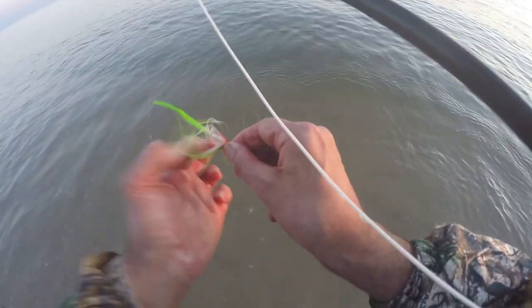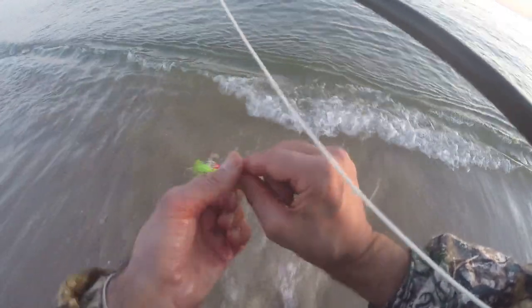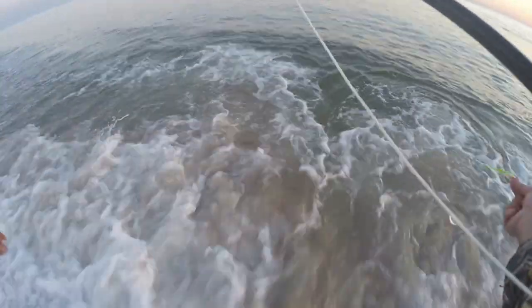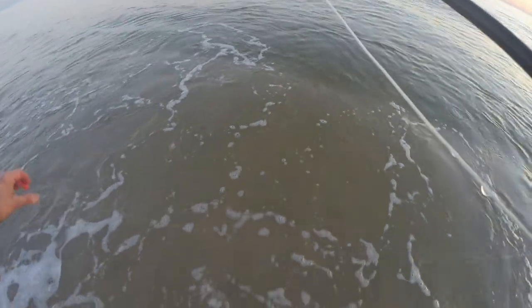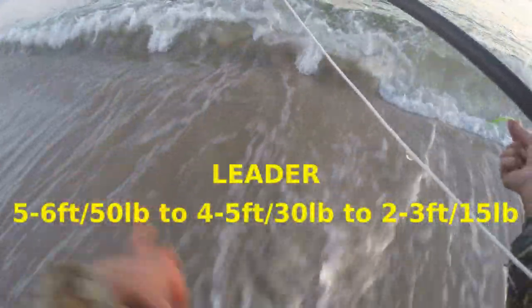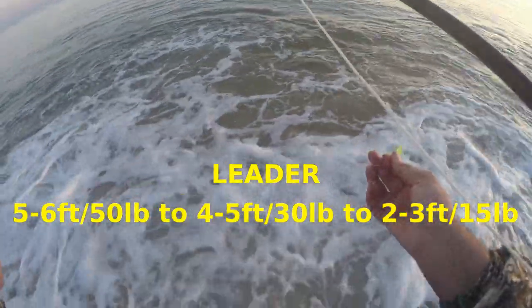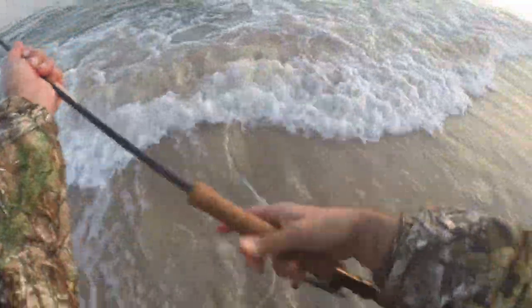And that's just what I've been working with today. And a leader, I probably have 4 to 5 feet of 30 pound to a loop knot. And I'm down to about 2 feet of 15 pound. Monofilament, plain, nothing special.